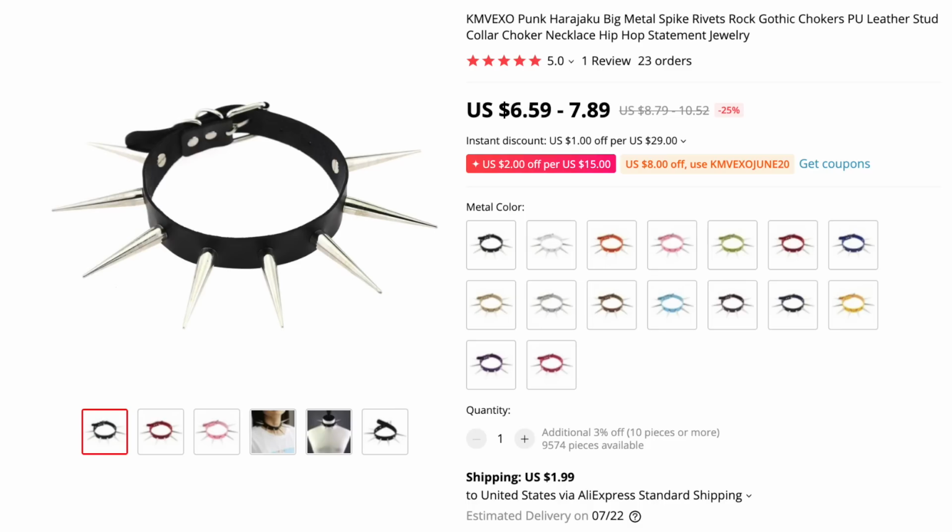Next up is one of my favorite things that I got from this haul. This is the... what is this? This is the KMVEXO Punk Harajuku Big Metal Spike Rivets Rock Gothic Chokers PU Leather Stud Collar Choker Necklace Hip Hop Statement Jewelry. And this ranges from $6.59 to $7.89 with free shipping. Now this comes in every single color of the rainbow, but because I've never owned a choker with spikes this big before, I kind of wanted to be basic and I got black, just to make sure that it would go with everything.